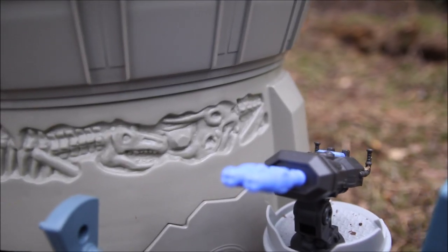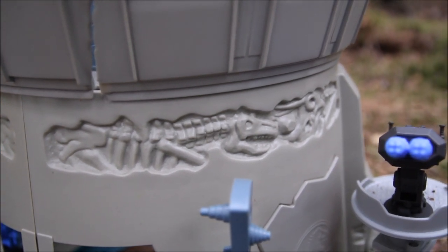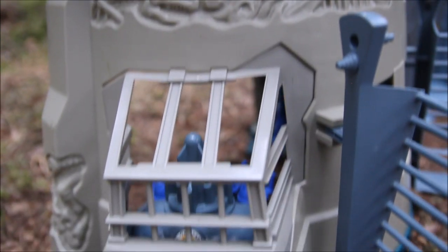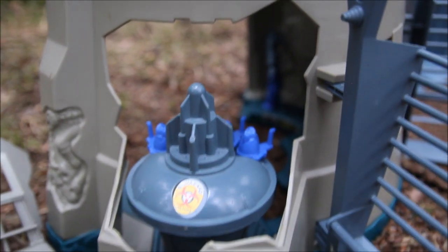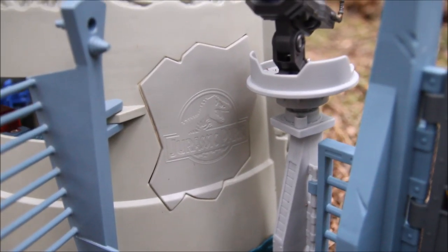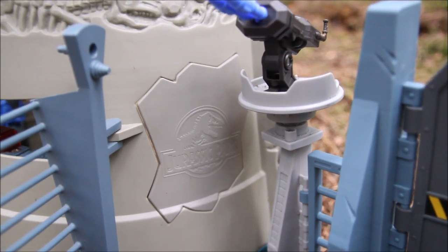I really like the sculpting detail of all the fossils on the Kenner playset here. Kind of goes along either side. There's a lot of battle damage bits you can do here, like this smashes in. That comes off as if the dinosaurs have smashed their way through. That bit there will come off. They'll also smash through there where that Jurassic Park logo is. You can see where it breaks off there. But it's really difficult to get back in, so I'm not going to break it out.